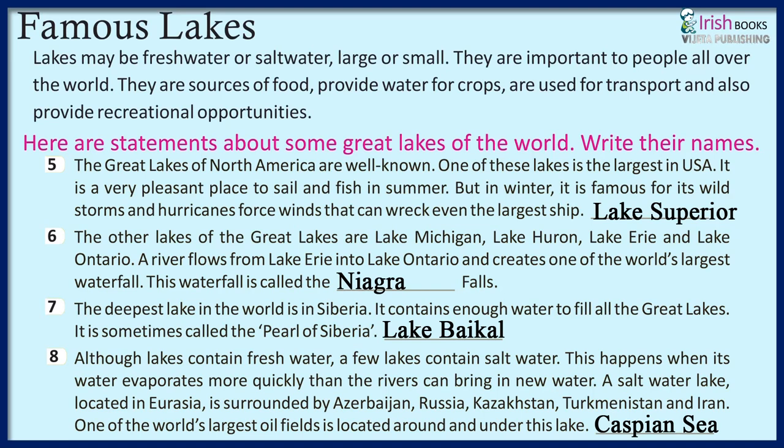The deepest lake in the world is in Siberia. It contains enough water to fill all the Great Lakes. It is sometimes called the Pearl of Siberia.